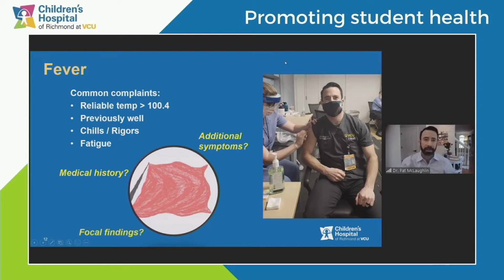Focal findings, that can help dictate if this is something that the fever is caused from the focal finding. My ear hurts, my mouth hurts, my throat hurts, those types of things. Or there's a big red rash on my leg, plus a fever. Those types of issues would probably get evaluated, but not every fever needs to be evaluated.